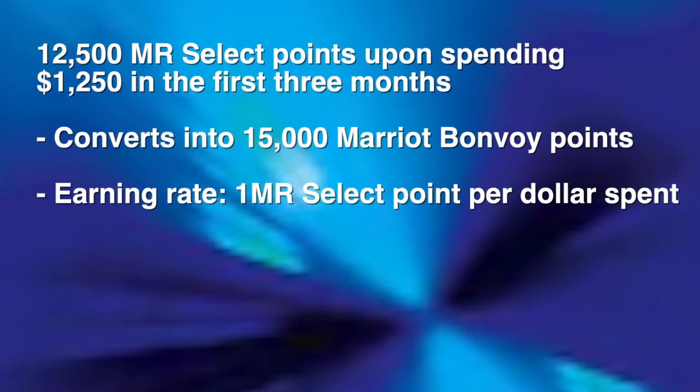The earning rate on the Choice card is also pretty good at a flat 1 MR Select point for every dollar that you spend on the card. So for me, between the earning rate and the sign-up bonus, both of which are very competitive for a no annual fee credit card, the American Express Choice card is a very good choice. If you want to dabble in a hotel loyalty program like Marriott Bonvoy and earn points at a consistent rate that can then transfer over to Marriott Bonvoy, that would be my pick.